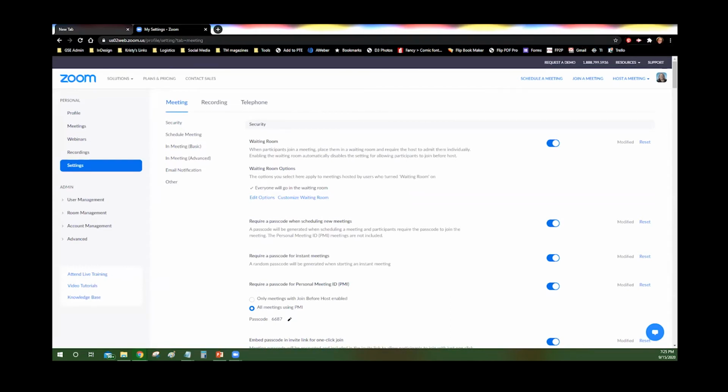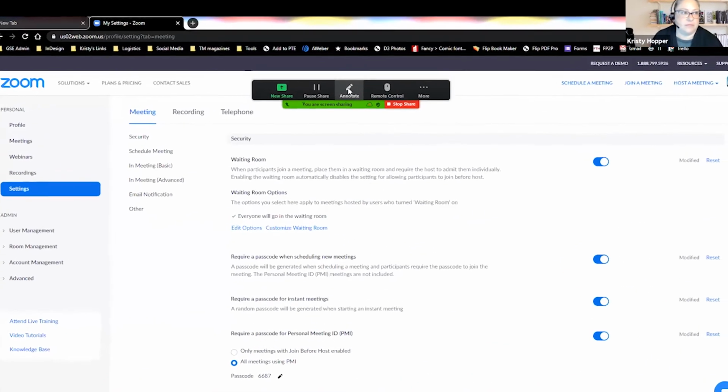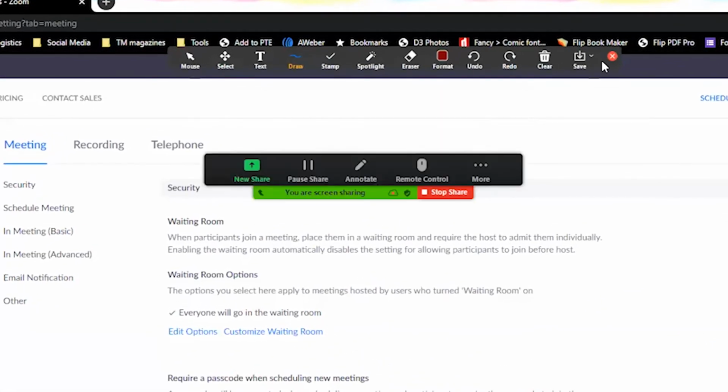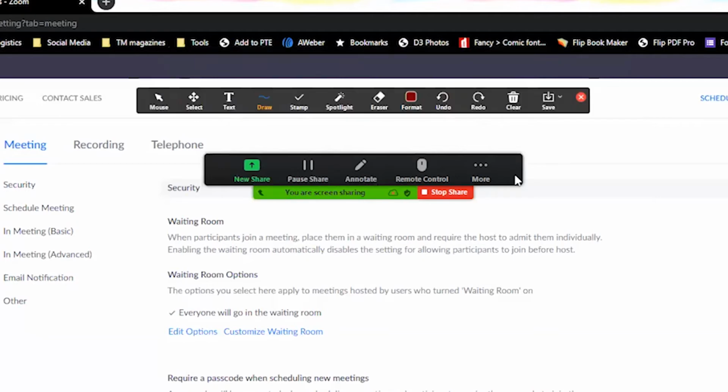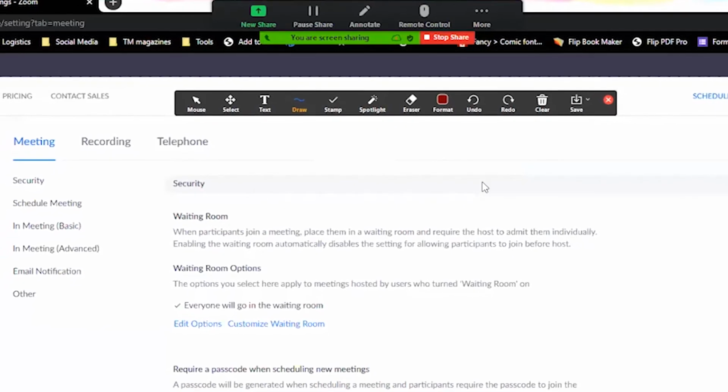And there was a request for you to redo the part about annotating and drawing on the screen and taking off the drawing tool. Would you go through those steps one more time? Okay, so can you see my annotation tool window here? Yes, we can see. So if you want to click on your own and click on annotate, then you should get this little menu bar that pops up.